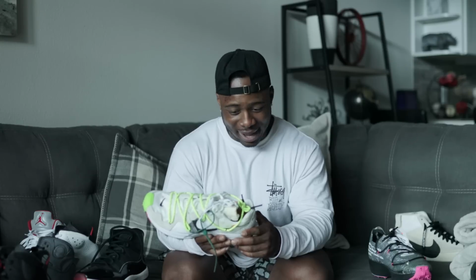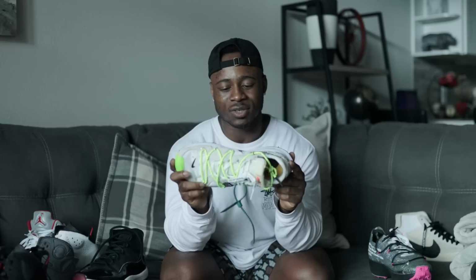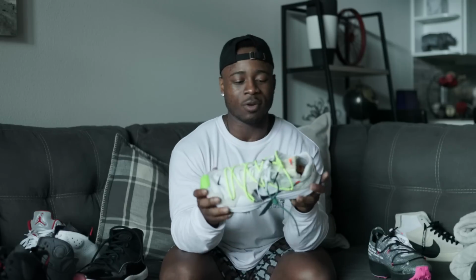So I'm not exactly sure about the name of these shoes, but I actually really love these shoes. These are actually women's shoes. So what you had to do with these shoes was size up, or just find whatever size you were in the women's and purchase those shoes. But these are actually one of my favorite Off-Whites.